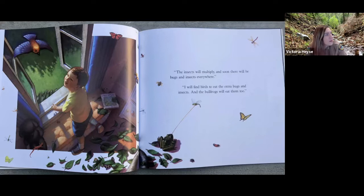So we see he's all of a sudden letting some birds into his room. The bullfrogs are trying to eat all the bugs for him because he doesn't want to be overwhelmed by having bugs in his room, does he?